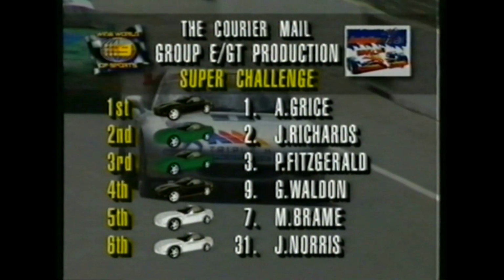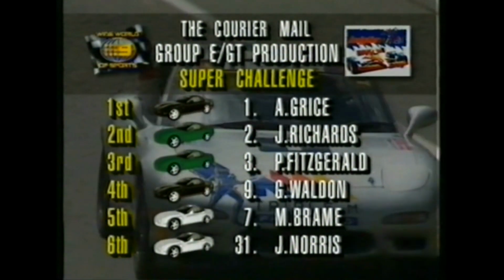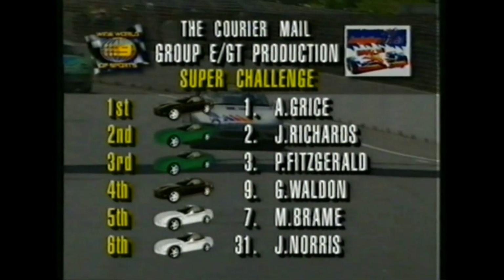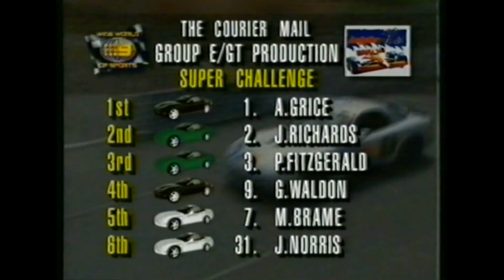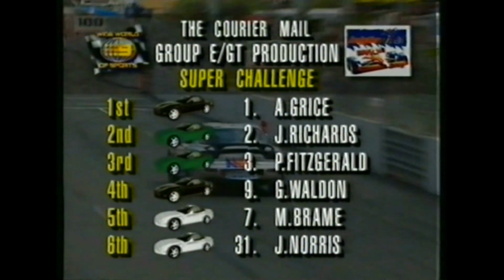Right, let's recap the top 6 for you. Allan Grice, super drive from him. Jimmy Richards, terrific as always. Peter Fitzgerald, congratulations on third. Gary Walden finally got past Mark Brain, but he did a great job. Jeremy Norris fills in the 6th.